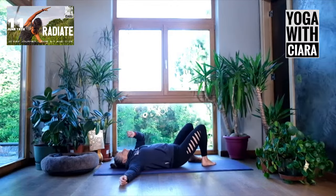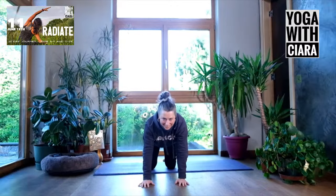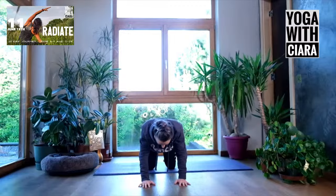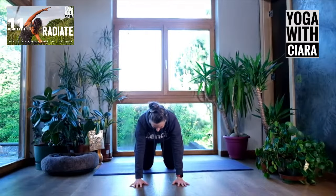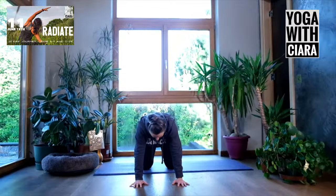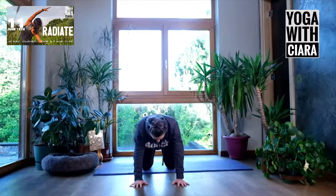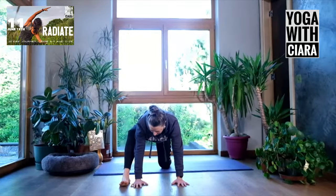So roll over into your cat pose, all the way up. Nice. And then just squeeze your shoulders forward and backwards. How does this change your breath as you move? Nice. Draw circles with your shoulders. And then in the other direction. Nice. So swing your right foot to the outside of your right hand.